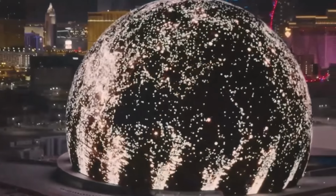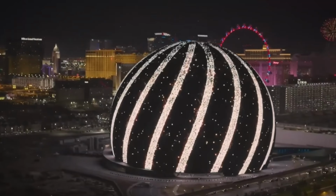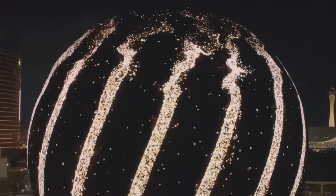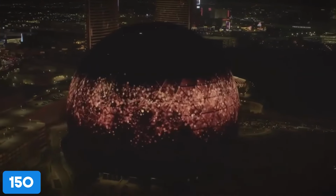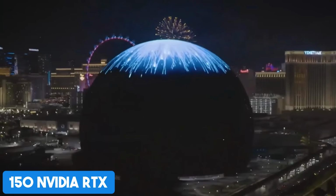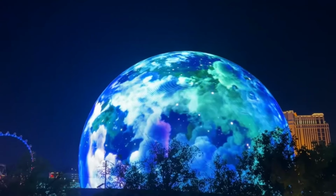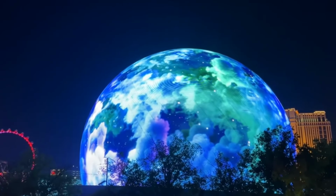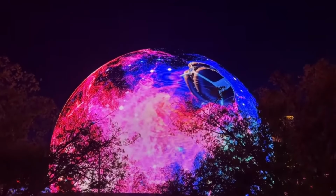Each LED puck is spaced precisely 8 inches apart and mounted in a perfect grid that wraps around the entire surface. The screen is so big, it's visible from space. All of this LED insanity is powered by 150 NVIDIA RTX 6000 graphics cards, networked with insane precision using NVIDIA's RiverMax tech. It's like if Pixar and NASA had a baby and then raised it inside a concert dome.